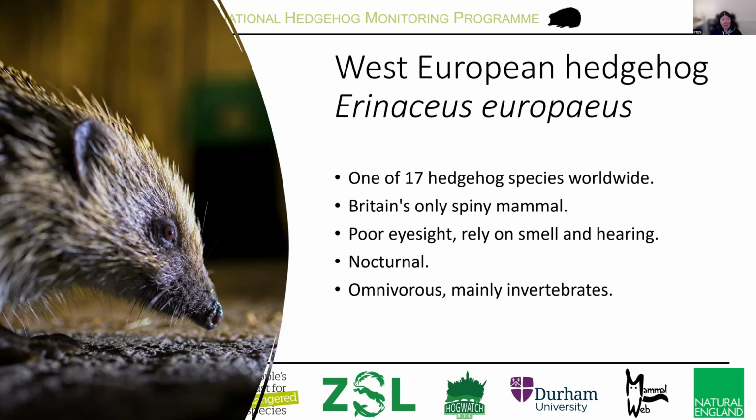I don't know if any of you are lucky enough to have hedgehogs in your gardens, but quite often you can hear them before you see them because they're quite loud. They really do snuffle about, and that's them using that sense of smell. And they're looking for invertebrates. They eat pretty much anything, but they're mainly invertebrates. So caterpillars, beetles, worms, insects, but they'll also eat fallen fruit, carrion, and of course supplementary food that we put out for them. And they are nocturnal, so only out at night.